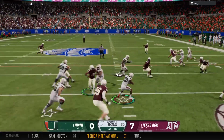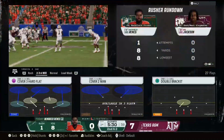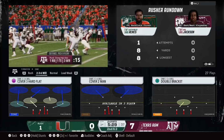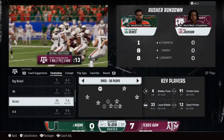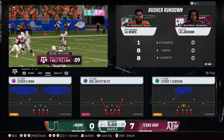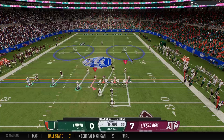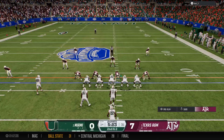Here's the handoff. He gets loose. Solid gain. Moves the ball to the 37. What a great job to be able to establish some rhythm for an offense. When you can run the football like this, it just opens up the playbook. You can continue to run. You can go to play action. Really keep the defense on their heels when you can run the ball like this.